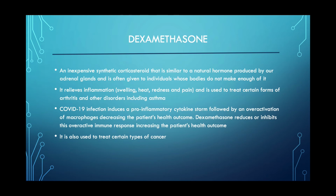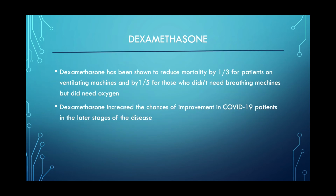COVID-19 infections induce a pro-inflammatory cytokine storm, followed by an overactivation of macrophages, thereby decreasing the patient's health outcome. Dexamethasone reduces or inhibits this overactive immune response, thereby increasing the patient's health outcome. It is also used to treat certain types of cancer. Dexamethasone has been shown to reduce mortality by one-third for patients on ventilators, and for patients needing only oxygen, mortality was reduced by one-fifth. Thus, it increased the chance of improvement in the later stages of the disease.